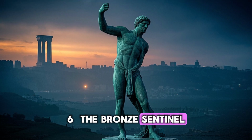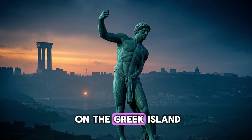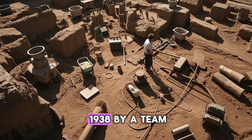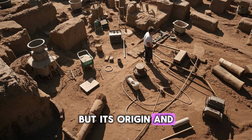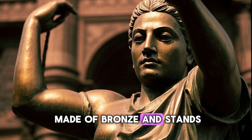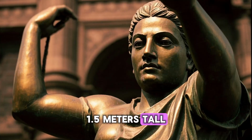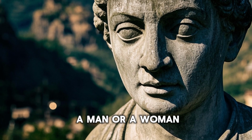Number 6, the Bronze Sentinel. The Bronze Sentinel is an enigmatic statue found on the Greek island of Rhodes. It was discovered in 1938 by a team of French archaeologists, but its origin and purpose remain a mystery. It's a humanoid statue made of bronze and stands 1.5 meters tall. Its face is damaged, making it impossible to tell if it was a man or a woman.